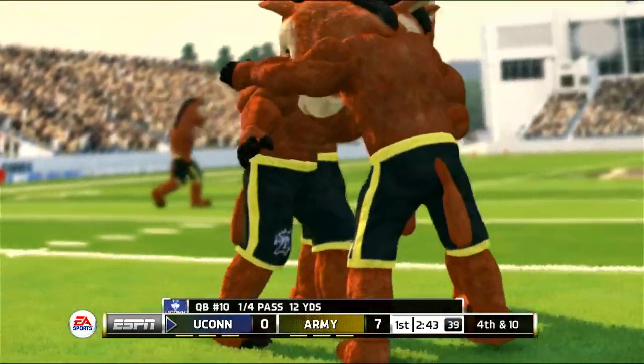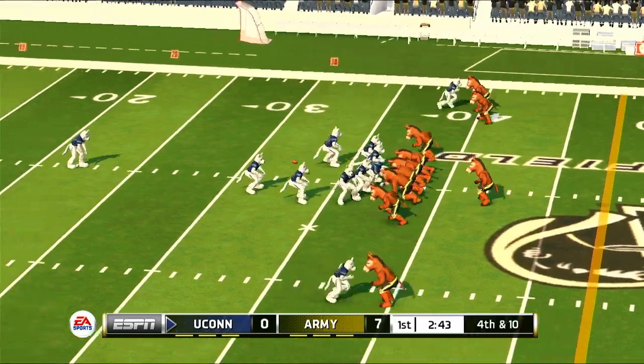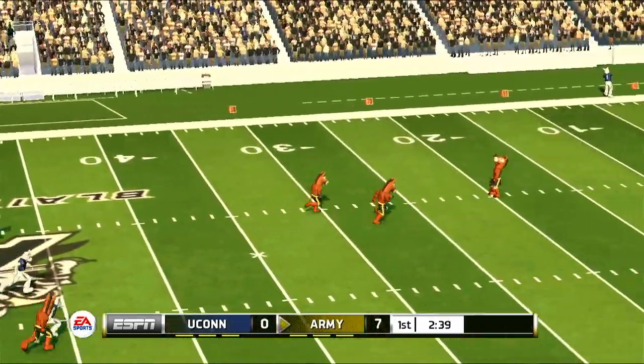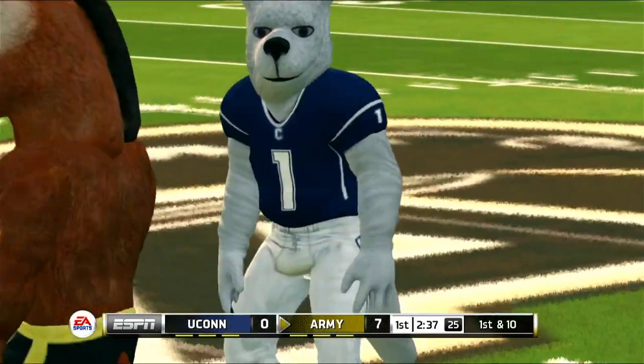Doing everything he can to make the play work and try to execute. The problem is the offensive line did not do a good job protecting him. They're very fortunate that ball wasn't intercepted. He punts it away, and it's a great kick. So this one goes into the end zone, and that'll be a touchback.